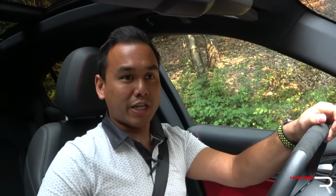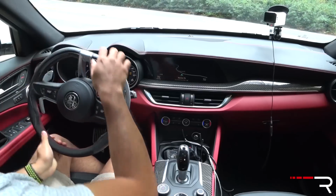So when I last drove the Giulia Quadrifoglio, you guys remember I was pretty impressed with that car. It blew me away in terms of the handling, the feel, the visceral sounds of the engine. So I'm expecting a lot for the Stelvio, and it's adding the all-wheel drive grip that I was kind of wishing the Giulia had. So let's get out on the road in this 505 horsepower Italian SUV and see how it all performs, shall we?